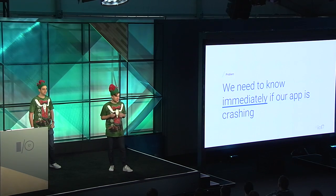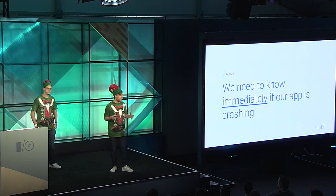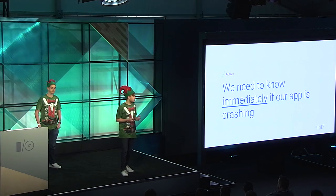First things first, we need to know immediately if our app is crashing. Clearly, waiting for negative reviews and bad tweets is a pretty terrible way of knowing there's a problem in your app. And then once you do, just reading a bunch of screenshots of, "Unfortunately, Santa Tracker has stopped," gives us very few hints as to where to begin debugging.